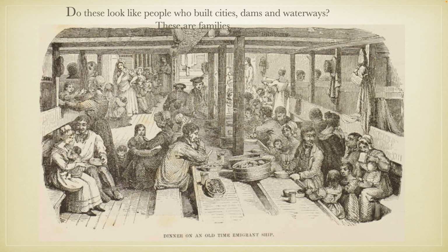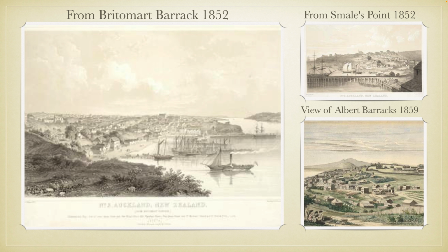So this was a dinner at an old-time emigrant ship, likely come from there. Just full of children, look, just people, average Joe. So this is from Britomart Barracks in 1852. Sorry, the quality is not any better, but some of these are great and some not so much. But again, they're all drawings.